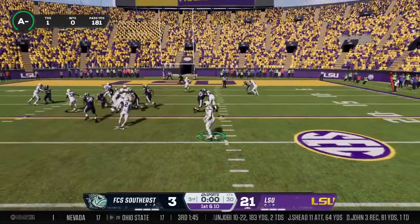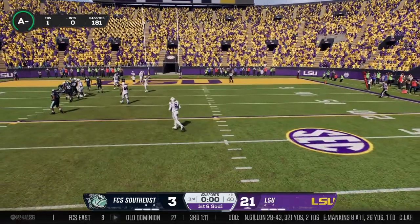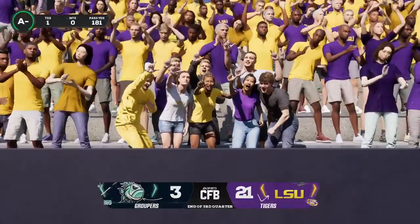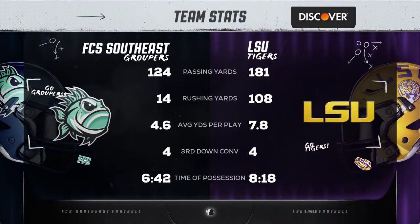They'll try the toss to the left. They get him on the ground, and that'll be the final play of this third period. Guys, LSU has the lead here. This has been utter domination through 3 quarters, and the stats will back that up.